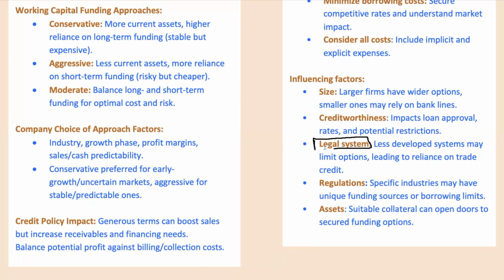Firms operating in markets with less developed legal frameworks might depend more on trade credits due to limited financing options. This could be the case in emerging markets where access to traditional financing is more challenging. Certain regulated industries, like financial institutions, may face borrowing limits or have unique funding sources, such as access to central banks. For example, banks might have different regulatory requirements that affect their liquidity management strategies.